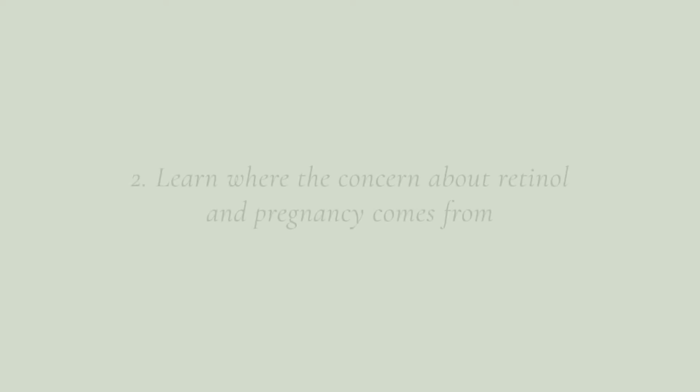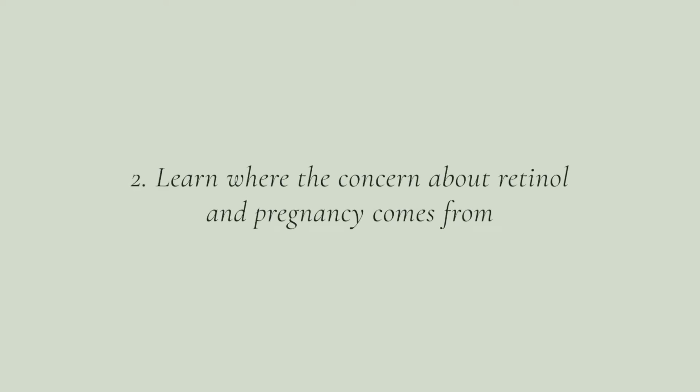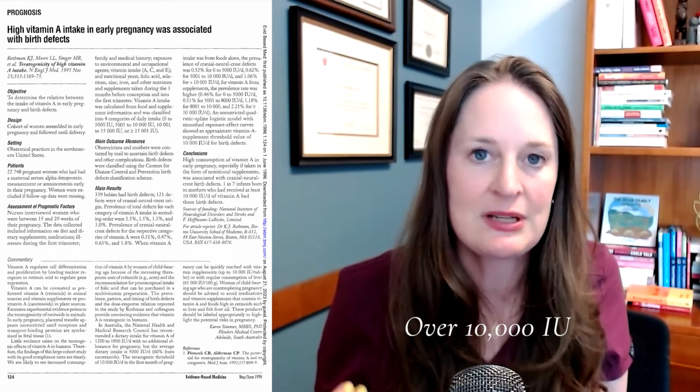So topic number 2, what is the worry about using retinol in pregnancy or maybe while you're trying to conceive? Well, it comes from the fact that retinols are a derivative of vitamin A. And we know that too much vitamin A can be associated with birth defects if it's taken in early pregnancy. There's a landmark study out of the New England Journal of Medicine showing that really high levels of vitamin A supplementation, like over 10,000 international units a day within the first 60 days of pregnancy, was associated with birth defects like cleft lip and cleft palate.